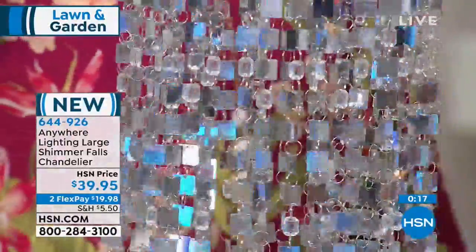It kind of reminds me of the headdresses they wore in the 20s. Yeah. Right. And the long bead going down. But yeah, very fun, almost whimsical, just adds a lot of character to any setting that you want to put this in. And it's just going to reflect that light. All the little mirrors and all the little cut crystals are on there.